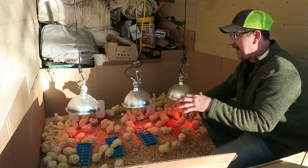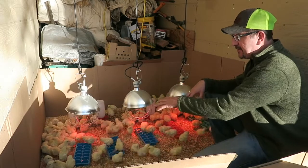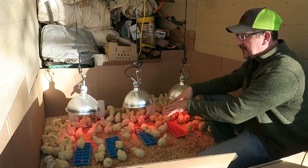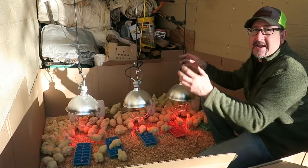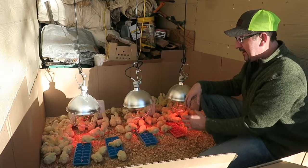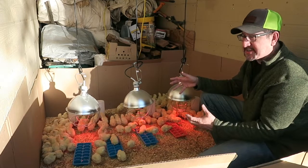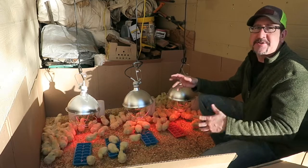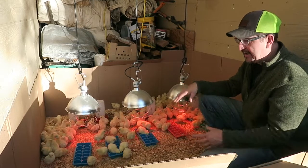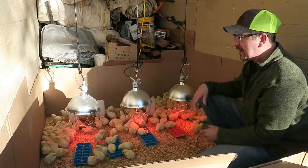I don't want to have too much food, because they stand in these little ice trays, makeshift feeders, and they mess on the feed, and we have a lot of loss there. Same way with the water. If we've got too much, then they start splashing in it, tipping it over, and now we've got wet bedding, and we can have sick birds.